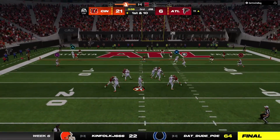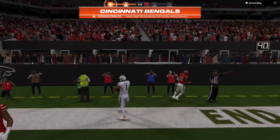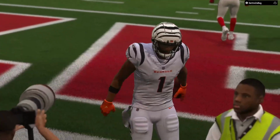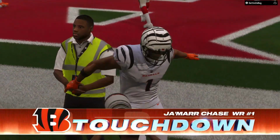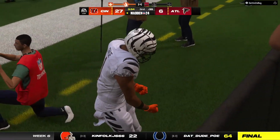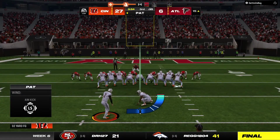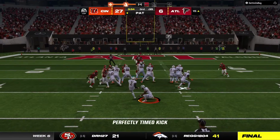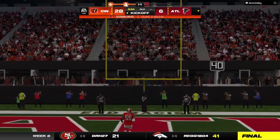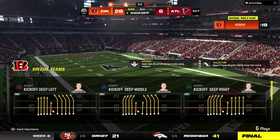Here's Burrow setting up to throw it. That's to Chase. He's got it. Touchdown, Cincinnati. Ja'Marr Chase, an 11-yard touchdown. And the Bengals are able to strike quickly to add on to their lead. Extra point by McPherson, up and good. And the lead opens up now to 22 points.